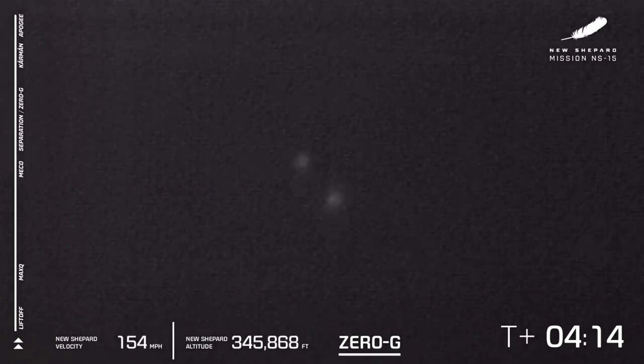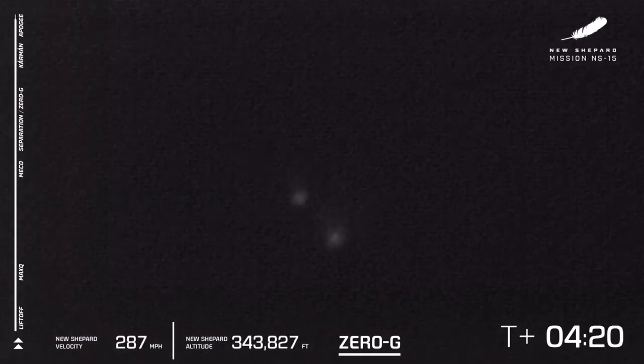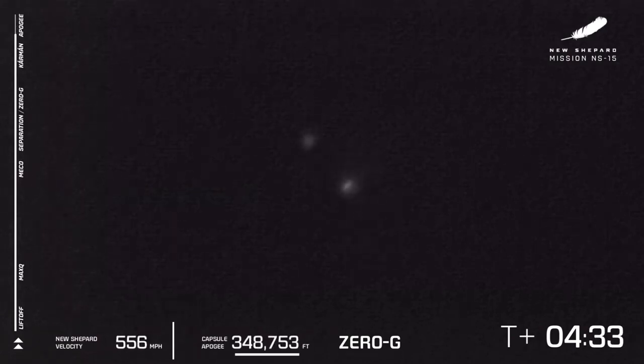Of course, we're going to have official stats for you after the flight via Twitter, but so far so good, Patrick. Looks to be a nominal flight of New Shepard. You see the booster on the right and the capsule on the left. This is when they've begun their descent. As we've seen in the past, obviously the booster is going to beat the capsule down to Earth as it's more aerodynamically shaped.